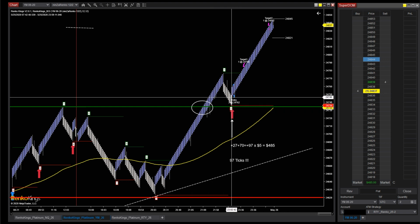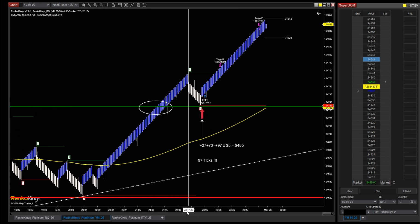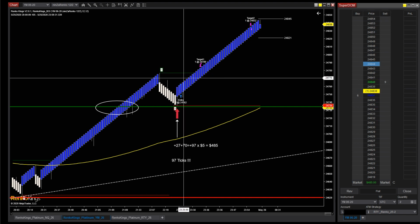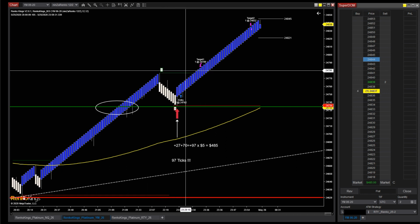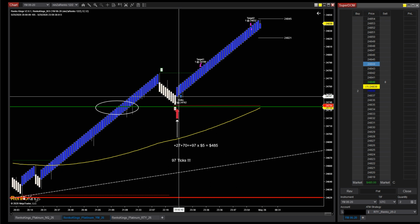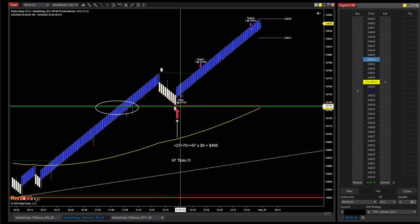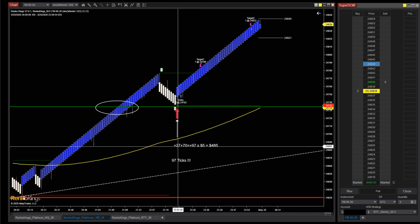We took a little bit of heat, right? This was very slow moving, and it took quite a bit of time for it to break out of this little resistance level. But once it did, it just shot right through it, and we got our first target of 27 ticks. Initially it should have been 26, but we had a little bit of slippage when we got filled here, so I had to adjust my stop by a tick, which meant I had to adjust my targets. So it was plus 27.